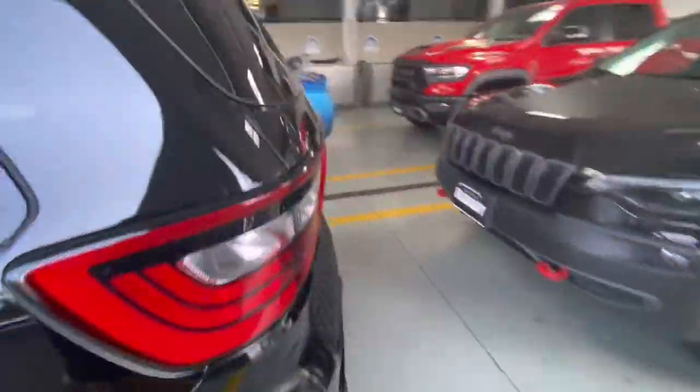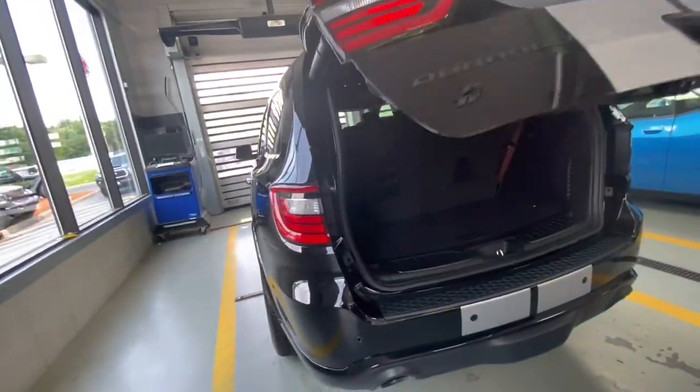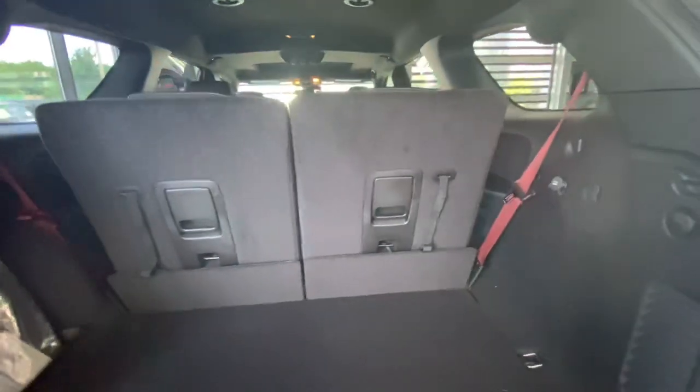Let's go take a look at the back here. Flip this open. Oh man, this is unfiltered. All right, the third row's up. Most of the time that third row's gonna be down, which is fine. Red seat belts on the third row. Are you kidding me? Oh, this looks so good.